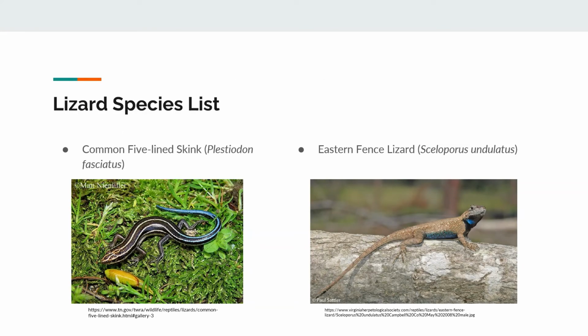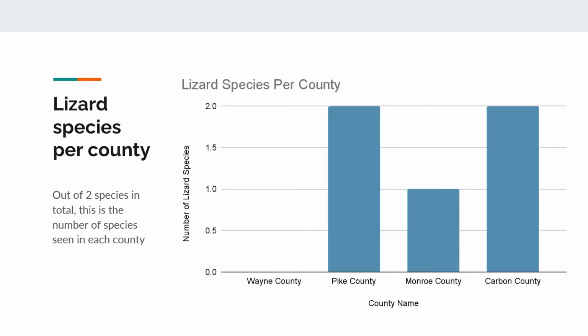There are only 2 lizard species found around the Poconos, and they are the common 5-lined skink and the eastern fence lizard. The common 5-lined skink can be found in Pike, Monroe, and Carbon counties, while the eastern fence lizard can be found in Pike and Carbon County. Neither of these are found in Wayne County.